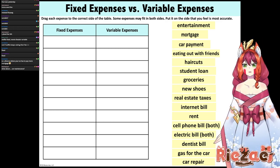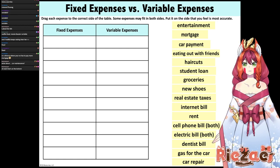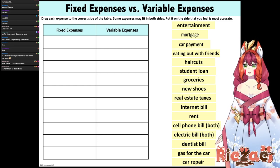Eating out with friends. Unless you get the same... that's maintenance, not a payment. Yep, see? Ha. Ha. Semantics, Percy. Semantics. I've got you covered.